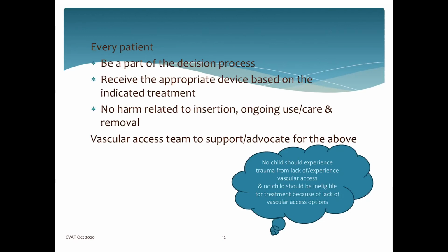Okay, no child should actually experience trauma, and that includes the peripheral team, from lack of access or lack of experience with providing vascular access, be it peripheral, be it central. Okay, and by protecting those devices, those central venous access devices, I want those children to be able to have all the treatment they need as per required. So the hope will be that as one group, one team across the whole trust, we will provide the best vascular access for the child. Whether it's a cannula, whether it's a Hickman, it doesn't matter. It's what that patient needs, what that child needs.